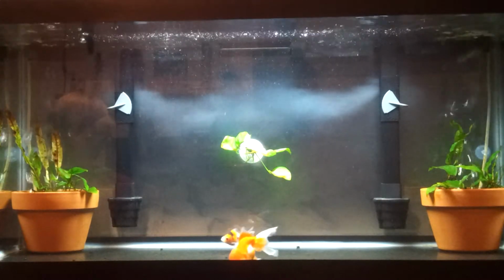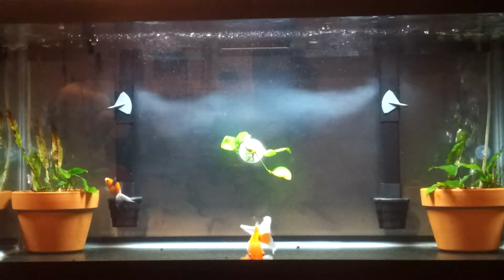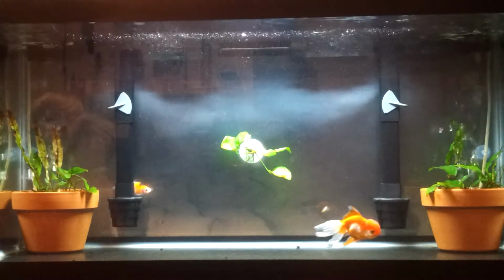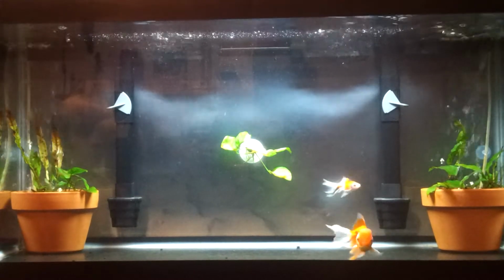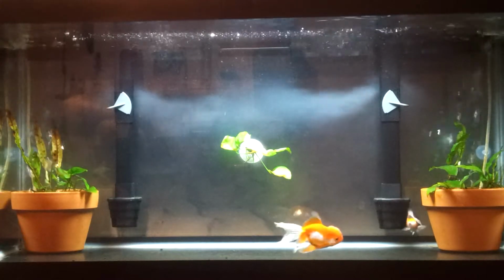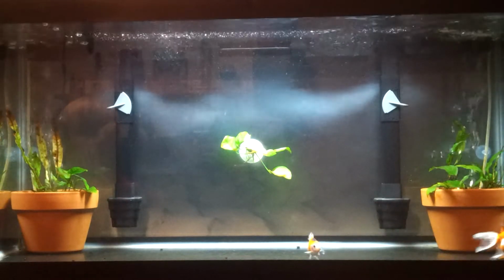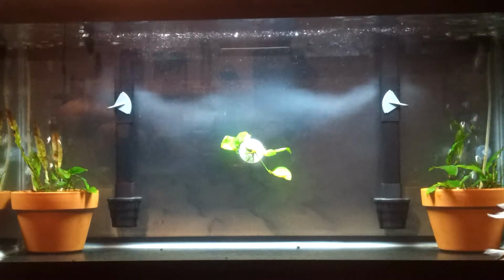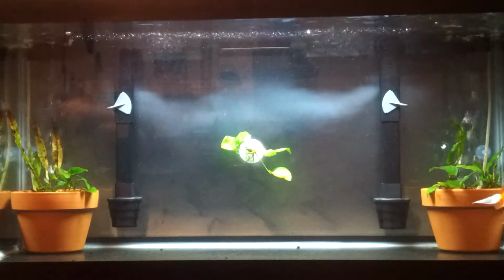I have one Calico Ryukin and one Oranda, and I've had them in this tank for about 3 to 3.5, 4 months. So, fancy goldfish like Ryukins, Orandas, Veiltails, Ranchus, Pearl Scales, Lionheads. There's a few more. The most common known rule is 2 gallons per 1 inch of fish, which is completely wrong, believe me. Horrible rule.